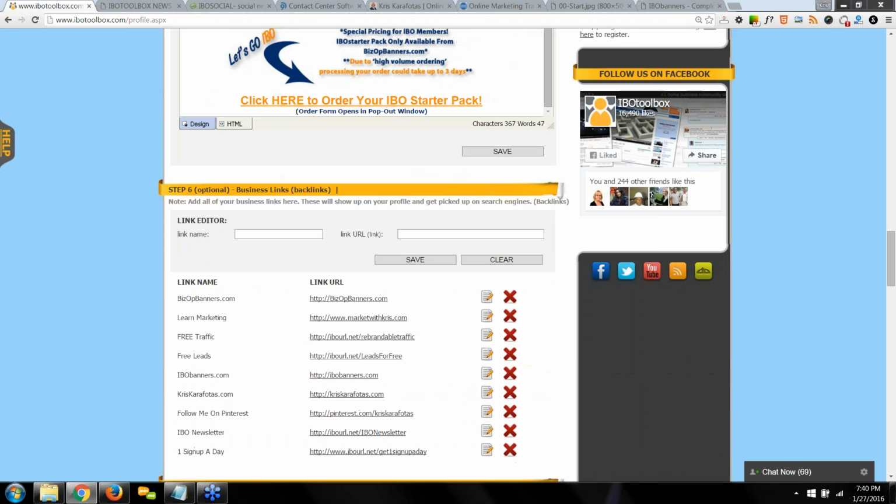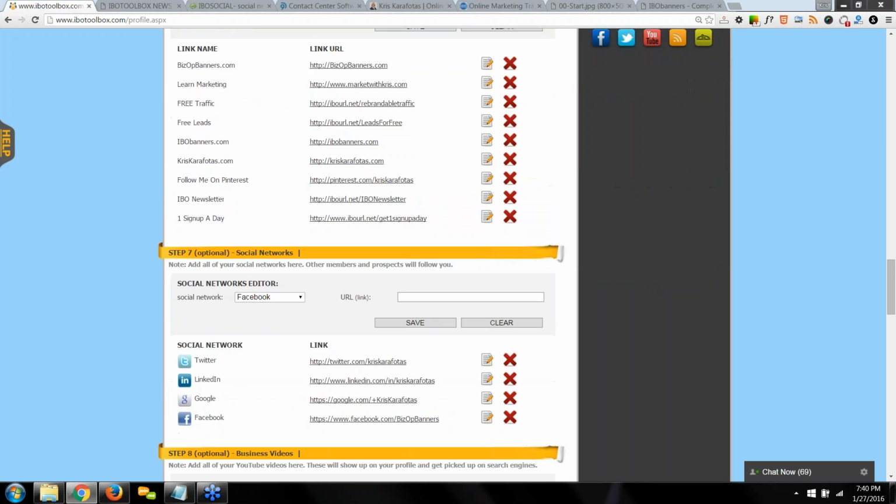Step 6 is business links or backlinks. Put the link name and the link URL. Step 7 is adding your other social networks. You're going to choose from the drop-down menu. Your first Facebook entry needs to be a fan or a like page. If you do that, you're going to get a widget that will automatically be displayed on your profile page.